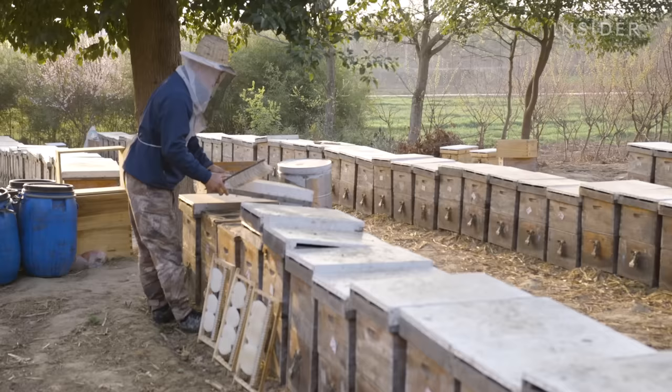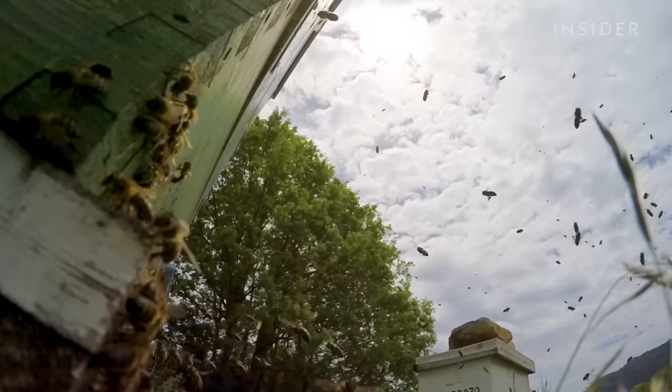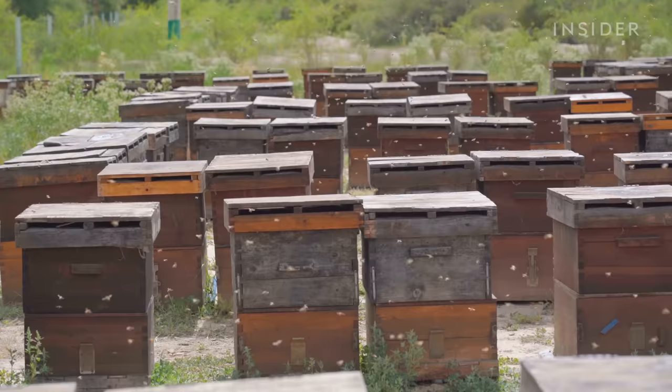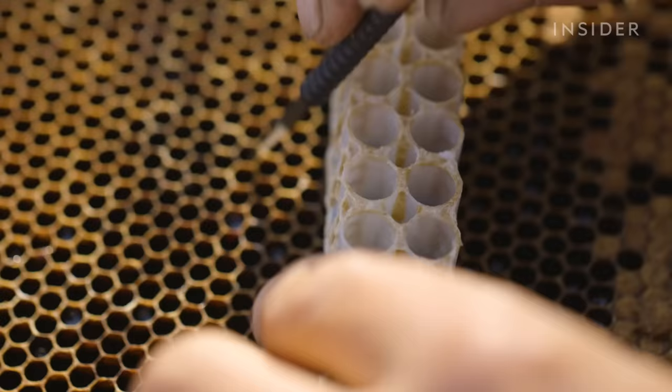Beekeepers like Zuozheng maximize royal jelly production by removing the queen. He will place it in a separate part of the box, away from the hive. The bees will work quickly to feed all the potential queen larvae. It takes workers 72 hours to fill the larvae cells with jelly. Zuozheng also creates multiple artificial cells which he fills with fresh larvae taken from other hives.